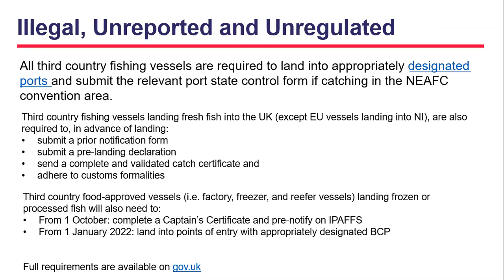Third country fishing vessels landing fresh fish into the UK, except EU vessels landing into Northern Ireland, are also required to, in advance of landing, submit a prior notification form and a pre-landing declaration, and to also send a completed and validated catch certificate, and must also meet customs formalities. Third country food approved vessels, such as factory, freezer and reefer vessels, landing frozen or processed fish will also need to, from the 1st of October, complete a captain certificate and pre-notify on IPAFFS, and from January 2022, land into points of entry with appropriately designated BCPs.